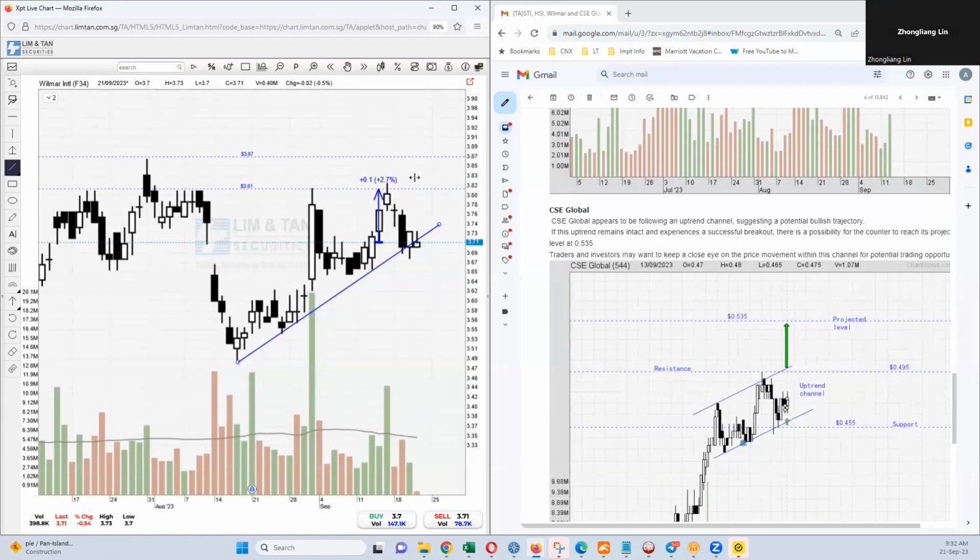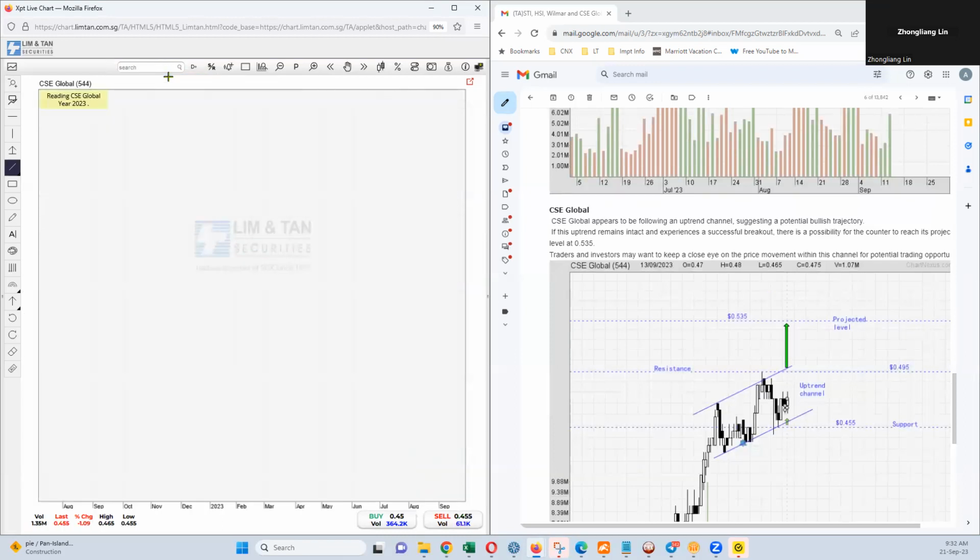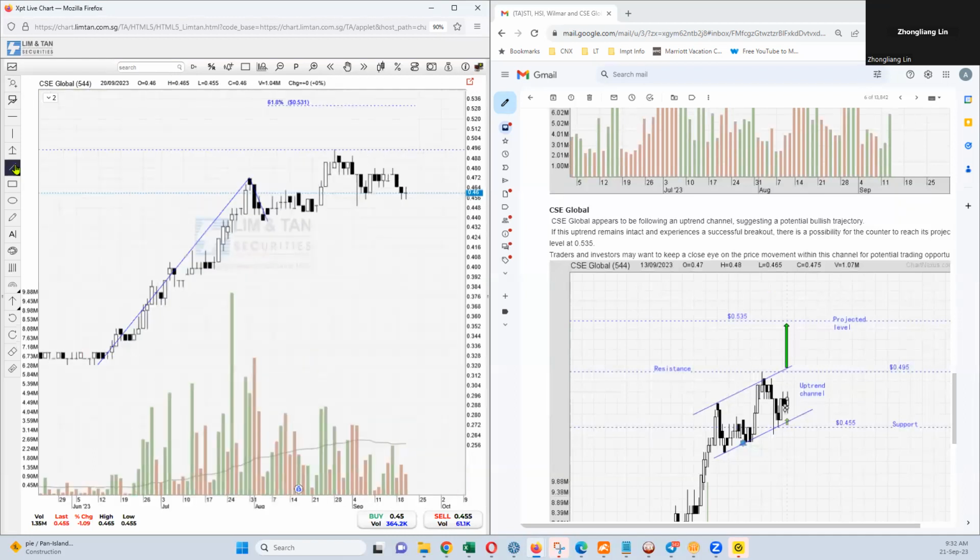CSE Global, well, it was in the uptrend channel previously, but seems to be shaken because this counter couldn't make a good rebound. These signs are not very positive because you can see a lower high over here already. This lower high may be a turning point for this counter. You've got to watch closely what the trend is going to be, because it could be a range trade from 455 to 48 going forward, or it could be a change of trend to go back into downtrend.